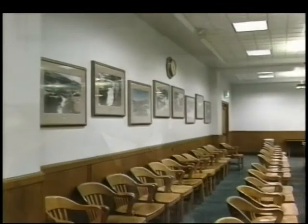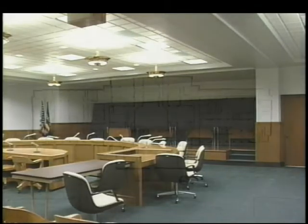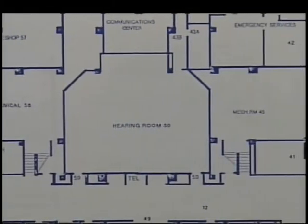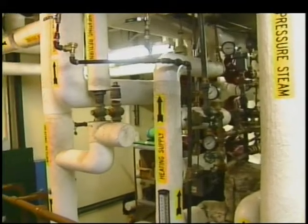Obviously, we had to start in the basement in Hearing Room 50, which is also a very attractive architectural treasure for the people of the state of Oregon and needed to be preserved as closely as possible in its original state. If you can imagine, Hearing Room 50 is surrounded by mechanical and electrical rooms which service the entire building. All of the walls common to this space were covered with electrical conduits, electrical panels, HVAC control panels, all of those kinds of things which make the building operate.